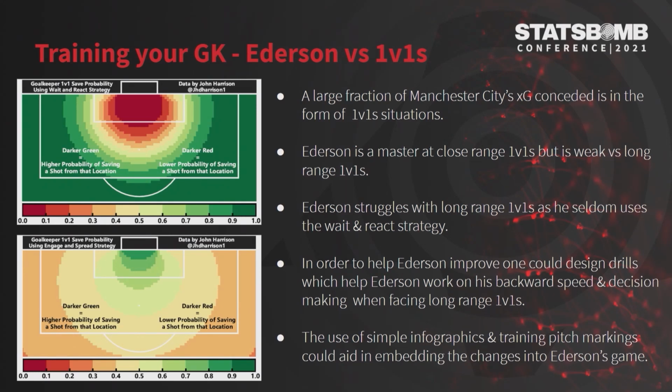So in order to help him, I'd want to show him these sorts of graphics. This is the only data in the slide that's not from StatsBomb data. It's from my personal 1v1 database. The reason I use that is because I track what the keeper does. So you have pre-shot xG and post-shot xG. This is the pre-decision of the goalkeeper xG and the post-decision xG, and how it influences things. And you can see from the slide on the top, if the goalkeeper stays and waits and reacts, this is how likely they are to save it, with green being high probability, red being low.